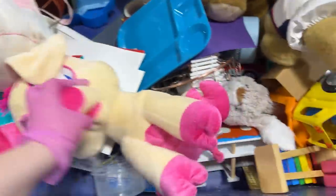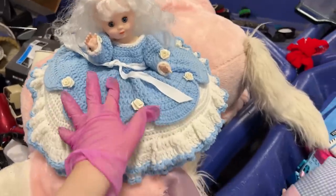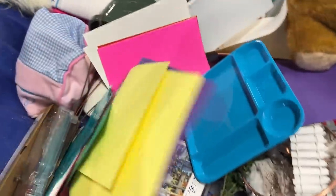Oh, nice blow dryer. What's this cart? This is not cute. This is jumbo. Oh, look at this. Look at her. $6.99 at the Goodwill. That's really cool. I like that. Figure here. There.